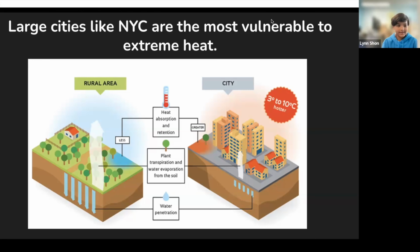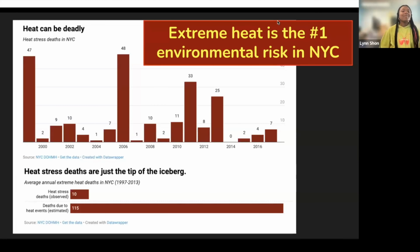To make matters worse, large cities like NYC are most vulnerable to extreme heat because concrete and buildings absorb and retain much more heat than areas with more trees and green space. This phenomenon is known as the urban heat island effect. In fact, extreme heat is the greatest environmental risk in our city.